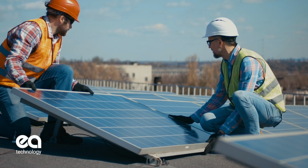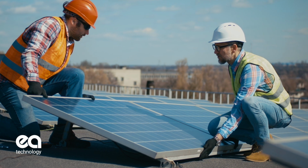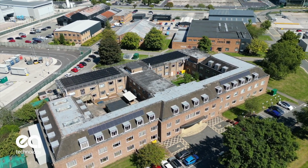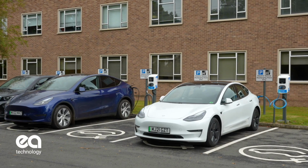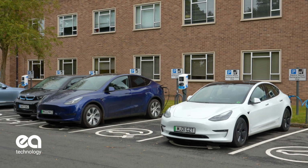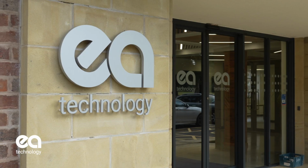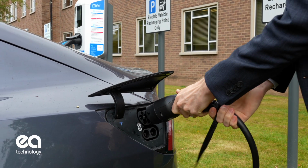As part of an initiative to understand the challenges associated with decarbonising existing commercial buildings that EA Technology are undertaking in collaboration with the Cheshire and Warrington Local Enterprise Partnership, we've installed 10 22 kilowatt EV charge points outside our headquarters building in Cheshire. The 10 EV charge points will be available for the use of our staff and visitors.